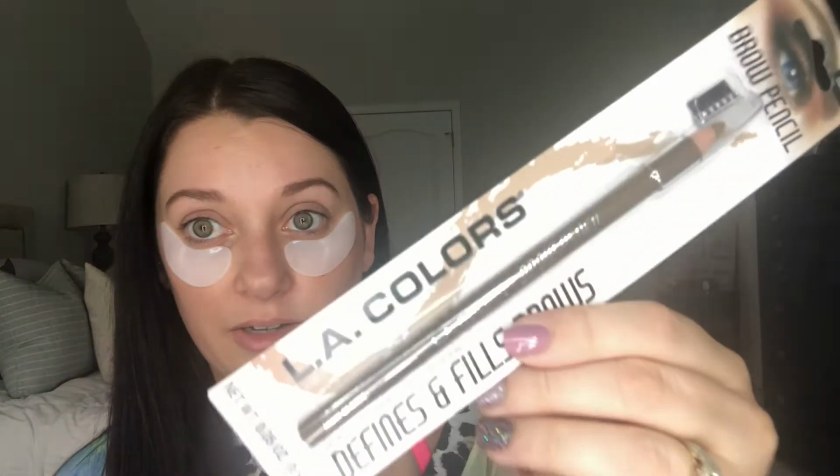And then I grabbed the dark blonde, not to use on my brows, but because I had a hard time finding a lip liner, and I thought, at the time, I didn't find one, and I thought, well, I could use this probably as a lip liner because it's kind of like a taupey color. It comes with this little spoolie, so you can brush up your brows with it.